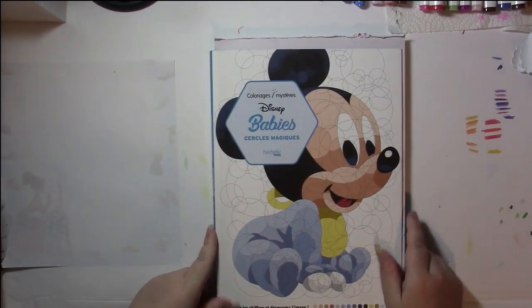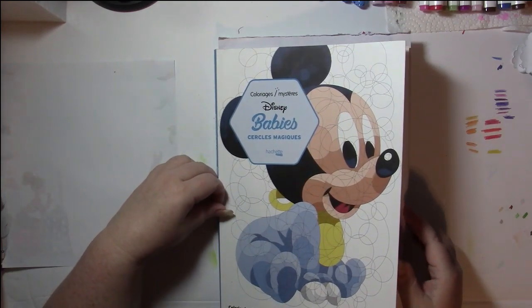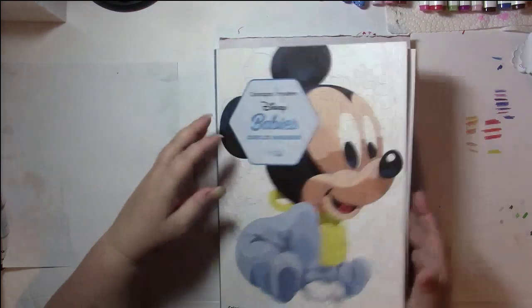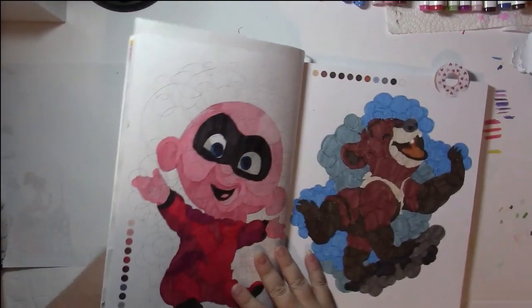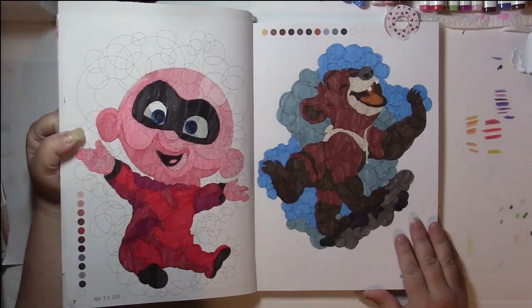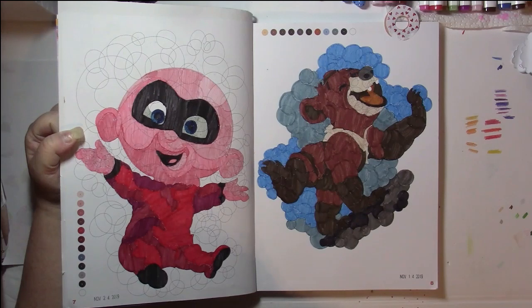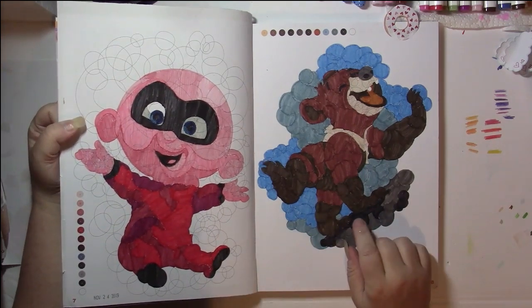Oh, and here it comes. Peeking its head in is another color by number. This one is Disney Babies with Magic Circles. And I did... okay, let me find my sticky. I did this one. And I did this one. This was my last speed color. Taking a sip. So yeah, this was the last time I did a speed color.